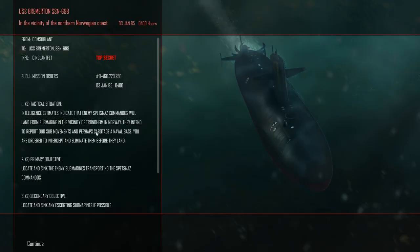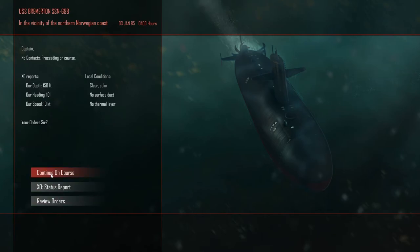We gotchas. Ooh, hello. Intelligence estimates indicate that enemy Spetsnaz commandos will land from submarine in the vicinity of Trondheim in Norway. They intend to report our submarines and perhaps sabotage a naval base. You are ordered to intercept and eliminate before they land. Ooh, okay, Trondheim in Norway.